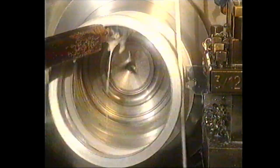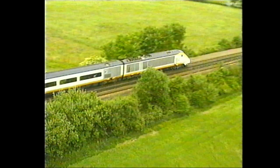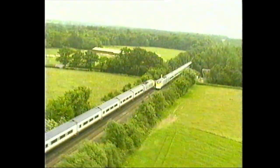To do this, space engineers have had to develop a whole range of new lightweight materials and filters. The hidden side of space is often to be found in very ordinary places, doing very ordinary things in ways that are sometimes extraordinary. That is how these new technologies found their way from Ariane into the Channel Tunnel and onto the high-speed Eurostar trains.